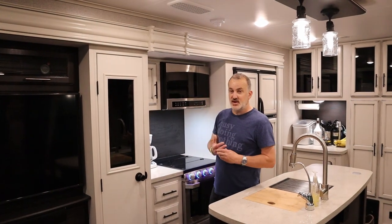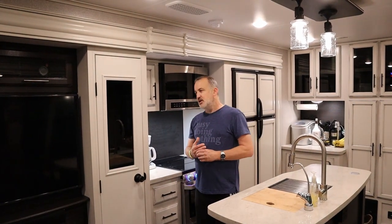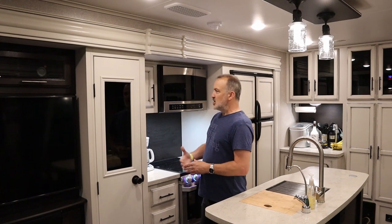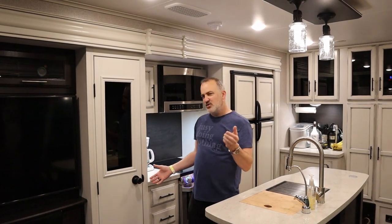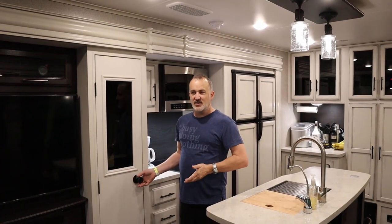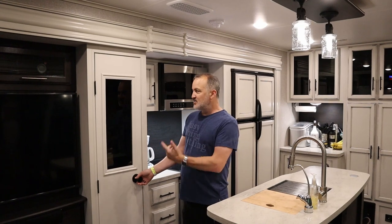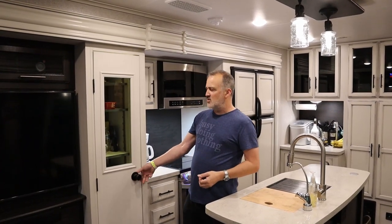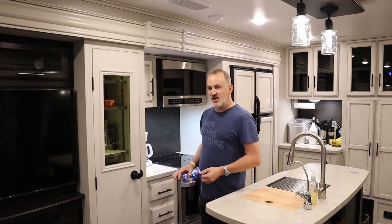Okay, so here we are inside the main kitchen galley area of the 330 RSTS, and there's a lot to like in this kitchen, especially if you like to cook as much as we do, and if you like to eat as much as I do. We have a walk-in pantry, although I don't know who's going to walk in here. No human I know is going to fit in there, but it is a very nice size. All the shelves are fully adjustable from top to bottom, so you can set it up any way you like. It has a motion detecting light, so as soon as it senses the door, it lights up for you. So really nice setup with that, very handy.